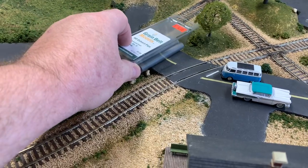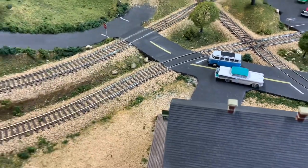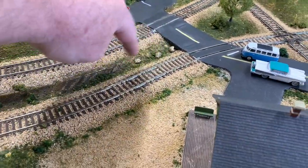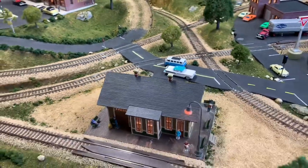Of course, I won't run completely under the road, but just a little pipe on each side, kind of dug out there, maybe thinking about putting a little water down here on both sides. So that's a possibility. Yeah, that's what I was thinking about that.